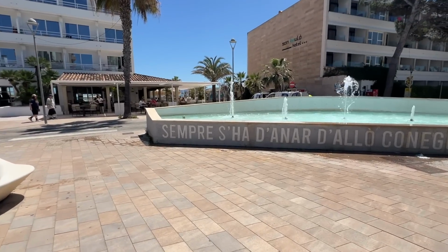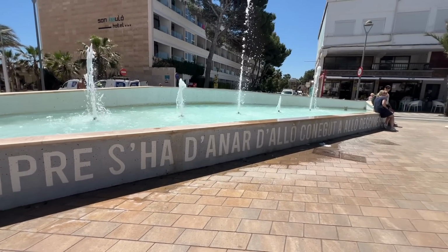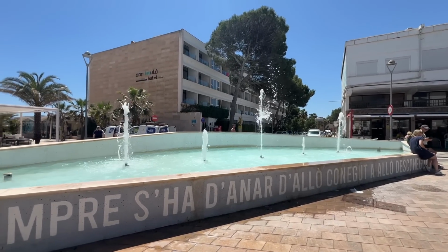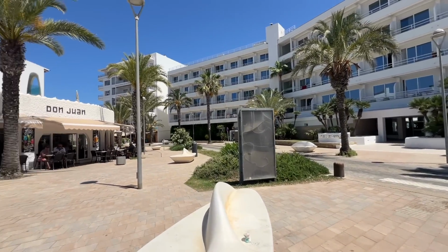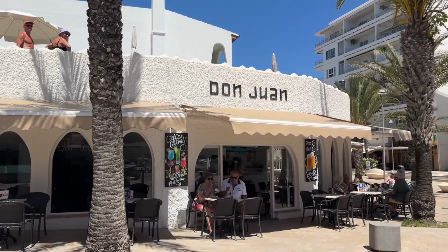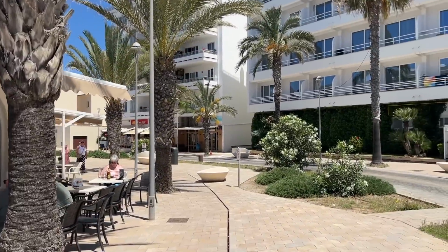So as we come up to the fountain here, look, you can just see some lettering on here which translates as "You must go from the unknown to the known," which, following the recording of this video, may well entice you to come here on holiday. Who knows? But right in front of the fountain here, we're just standing outside of the Don Juan bar. Is there a hotel to go with it? I'm not sure, because there are people standing up on what looks like a swimming pool roof terrace. Half a pint here is €1.90, a full pint is €2.80.